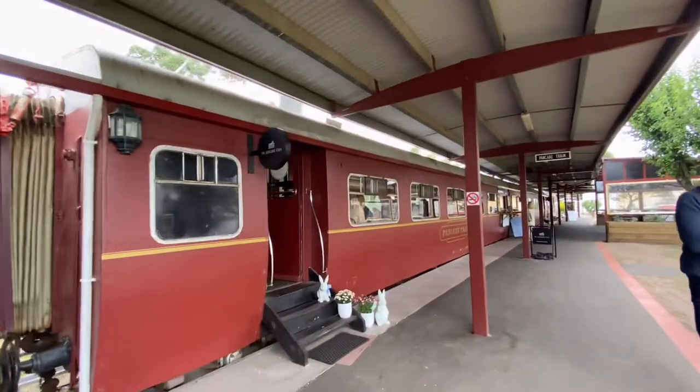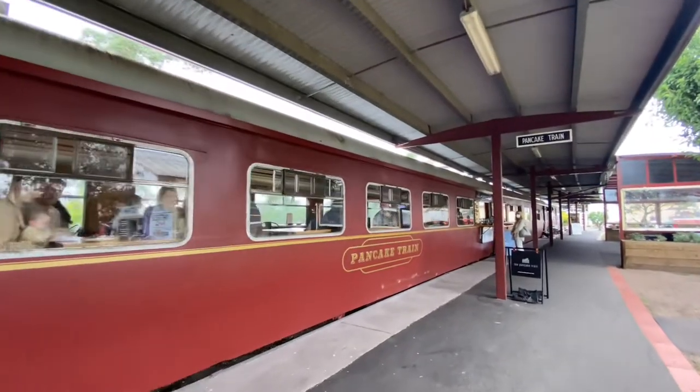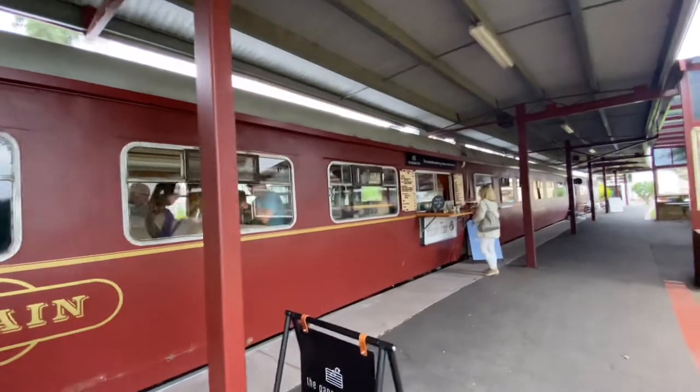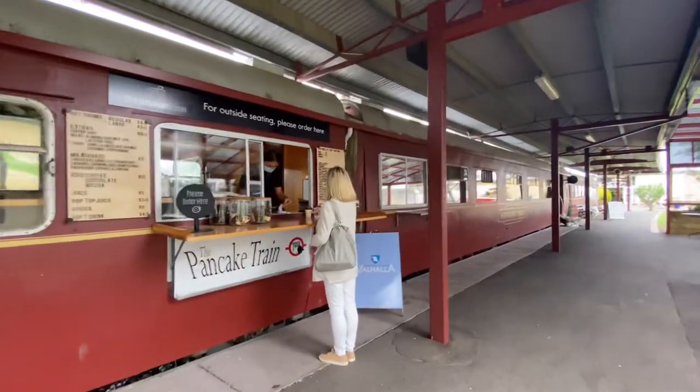Now we are here at the Pancake Junction. This Margate Train is nowadays popularly known as the Pancake Train because of their yummy and delicious pancakes. We will also go and enjoy the pancakes.